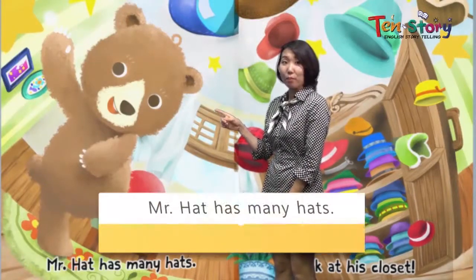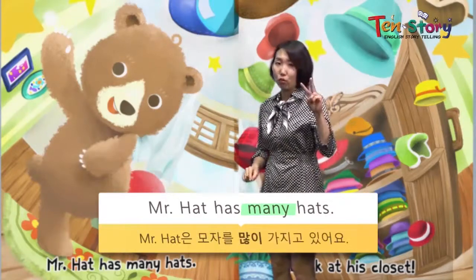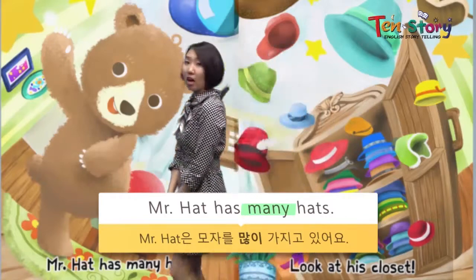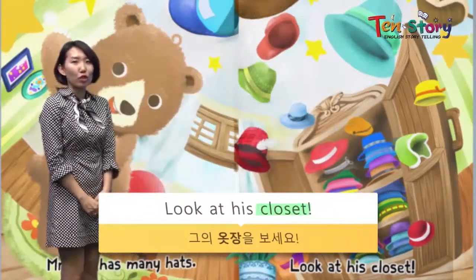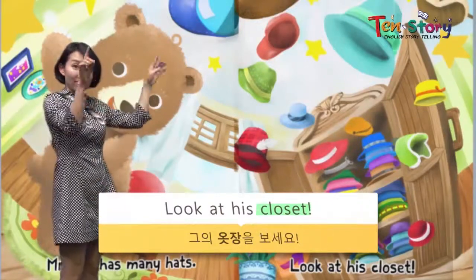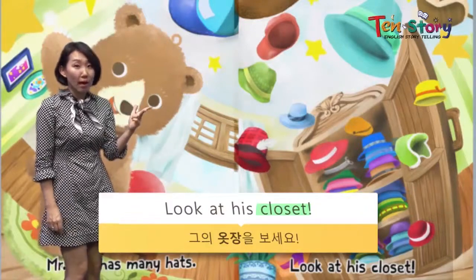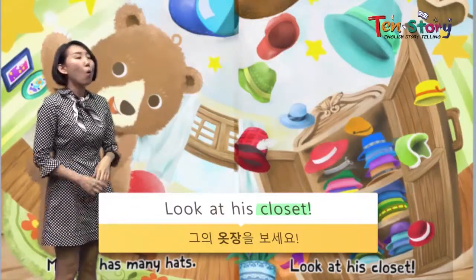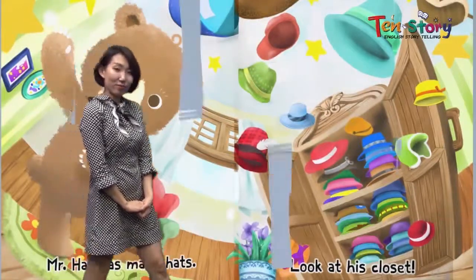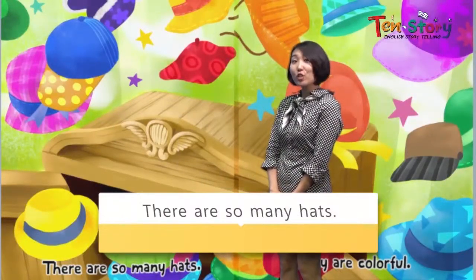Right. Teddy bear, Mr. Hat, has many hats. Not one, not two. He has many kinds of hats. Look at his closet. Wow! He has so many hats. He has a red hat, yellow hat, blue hat, pink hat. All kinds of hats he has. There are so many hats.